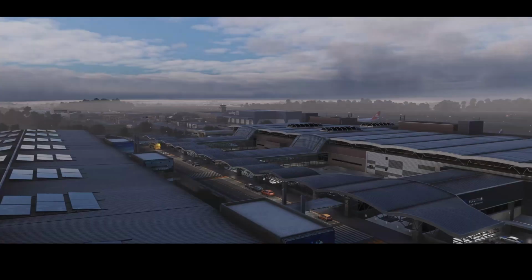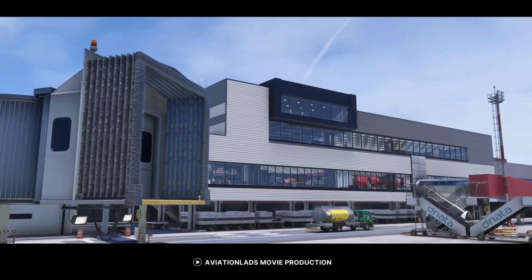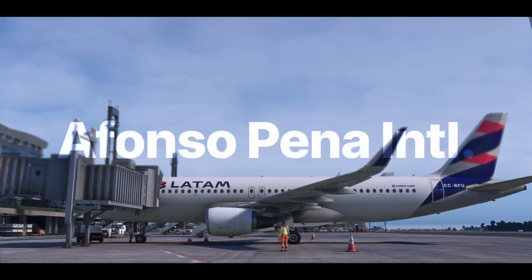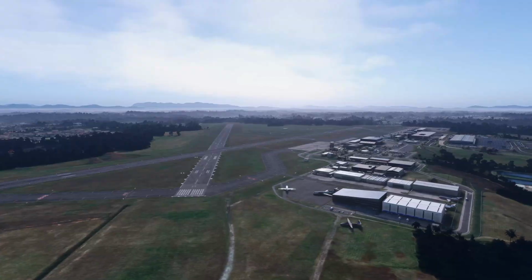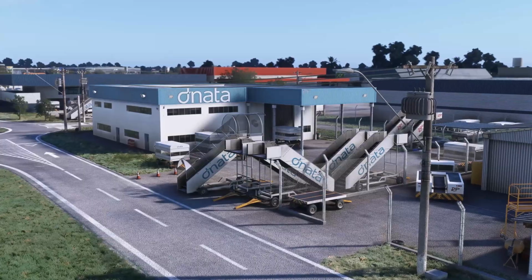A relatively new developer, also known as Flyt, has released Afonso Pena Airport, also known as Sierra Bravo Charlie Tango, for Microsoft Flight Simulator 2020 and 2024. The new release is available for Xbox users simultaneously, with the PC version already out. Located in Brazil, the airport features a single 2,000 meter plus runway and also a modern passenger terminal that handles a mix of domestic and regional flights.